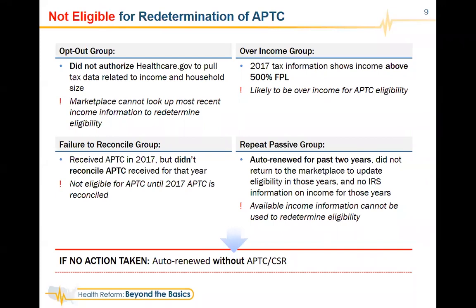For example, somebody in 2017 was working more than they usually did, and it was just an unusual year for them. Or maybe their income has fallen since. But unless they come back to the marketplace and update their information, the marketplace is just going to go with the information it has for them, and they'll get auto-enrolled into a plan without APTC.